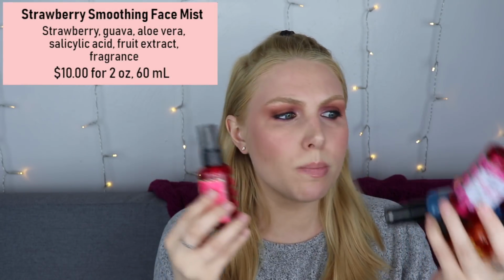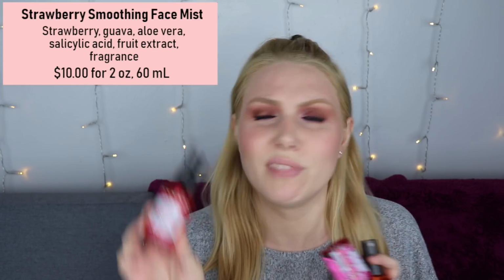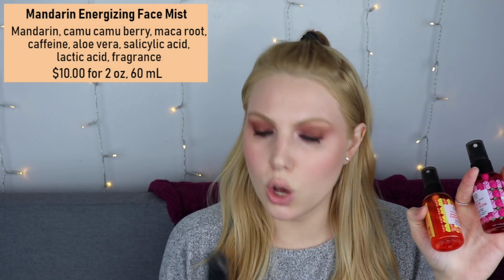They are all 100% vegan, which is really nice, but they're expensive. I waited to buy these until they were on sale. $10. $10 for this little guy. 2 ounces? That's not worth it at all to me. The flavors we have are Rose Dewy Glow, Strawberry Smoothing, Mandarin Energizing, and Cocoa Calming.